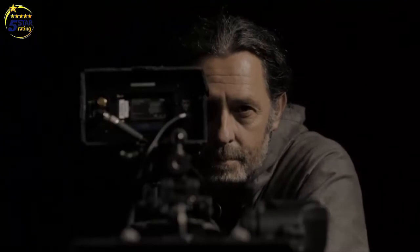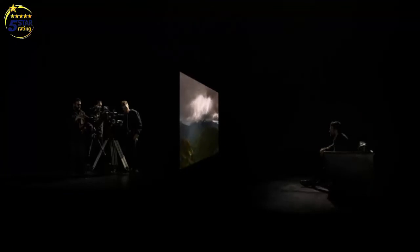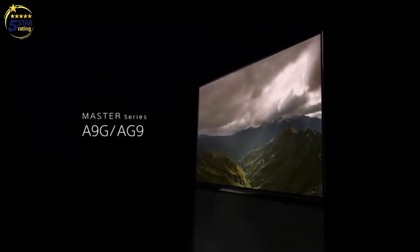Creator's intent. Sony brings the creator's vision into your home, so nothing comes between you and their story. Sony brings you the ultimate viewing experience.